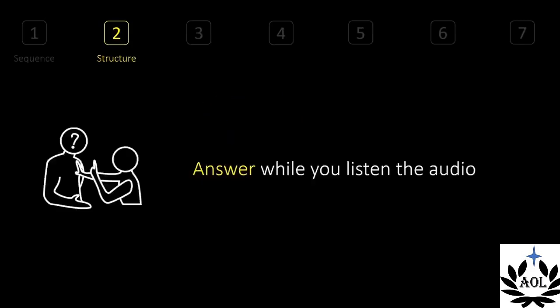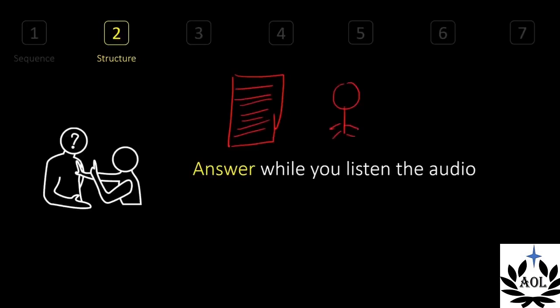So, you will answer while you're listening to the audio. Let me explain this situation by drawing something. This is your question paper. It has some questions and this is you listening to something in your headphone, the audio. While you're listening, you have to write answers in the question paper, because once it's gone, you cannot remember what happened, right? Taking note is one thing, but continuously taking notes for like 30 minutes is horrible.